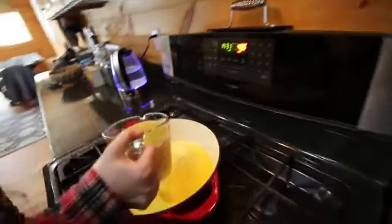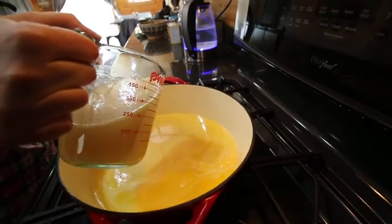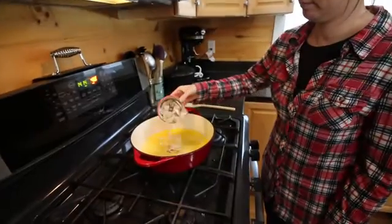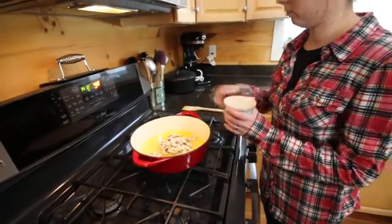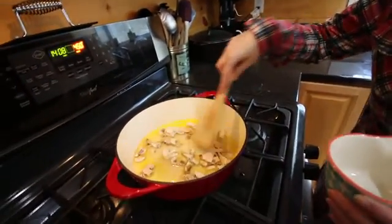We're adding in a little bit of chicken broth. Tell me when. That's good. To rehydrate our freeze-dried onions and mushrooms. If you're using regular mushrooms, everything else is the same except for the chicken broth.